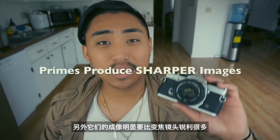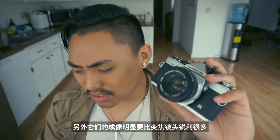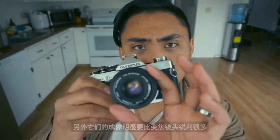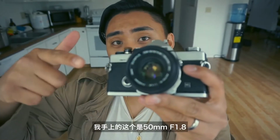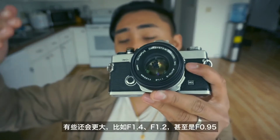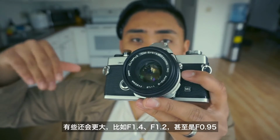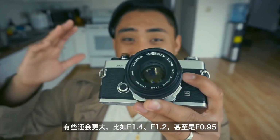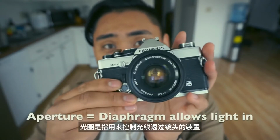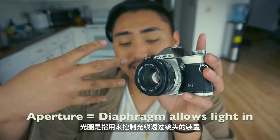The biggest advantage of a prime lens over a zoom lens, though, is that these things are noticeably sharper than a zoom lens. Also, prime lenses have larger apertures. This one is a 50mm 1.8. Some prime lenses go down to 1.4, 1.2, and I've even seen a prime lens that goes to like 0.95, which is insane. Now, aperture is the diaphragm inside of the lens that allows light to come in.